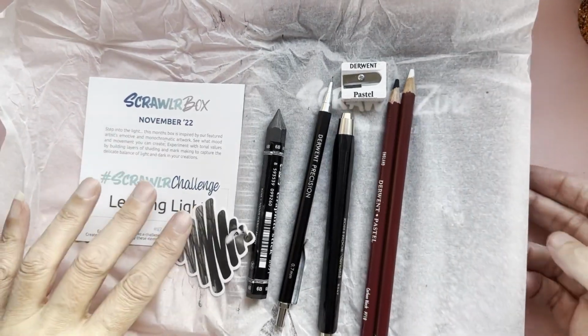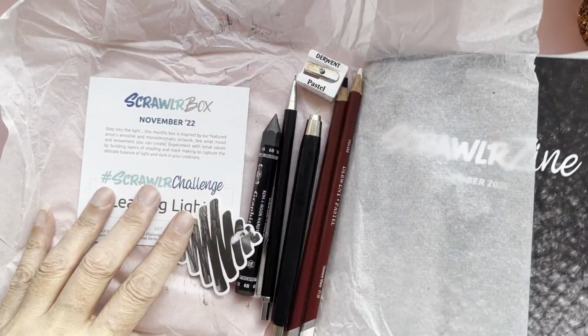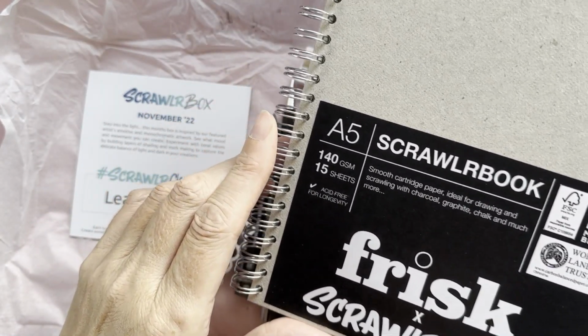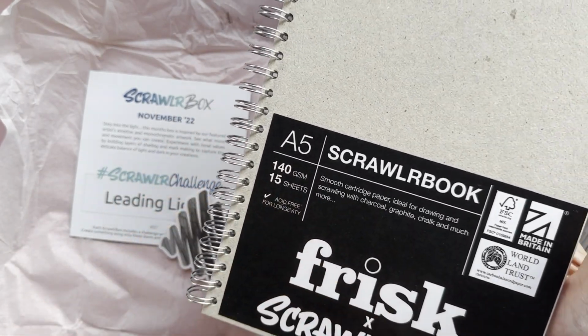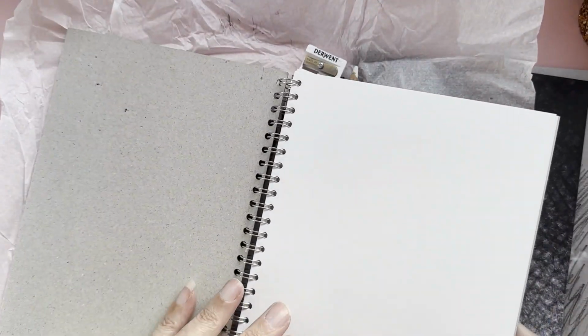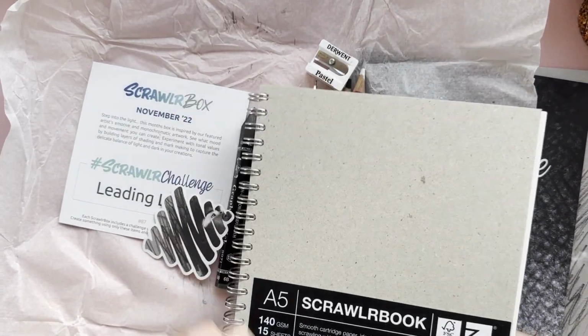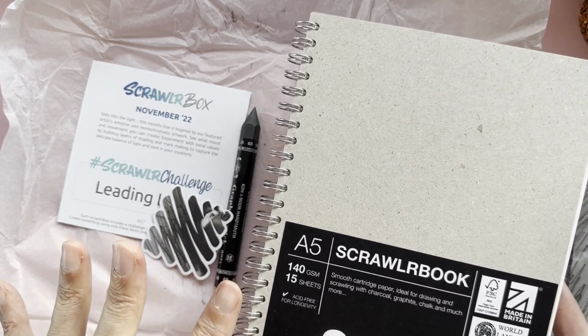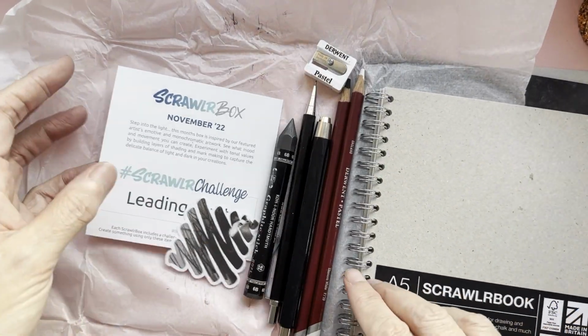And then let's have a look at the surface we're working with. Okay, so this is a smooth cartridge paper, ideal for drawing and scrawling with charcoal, graphite, chalk and much more. So this is a Frisk and Scrawlr box book. That's nice. It's got two hard cardboard covers front and back, so you've got something to rest on, which is quite nice, especially if you're working outside maybe. Nice paper. It's got some tooth to it as well. It's 140 GSM, so it's quite a nice thickness for working with the things that we've got in the box, so that's great. So let's have a look at the cheat sheet, go through it.